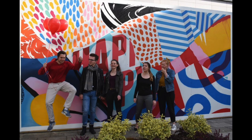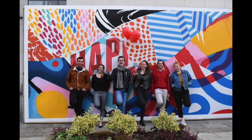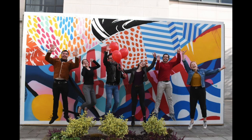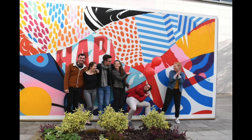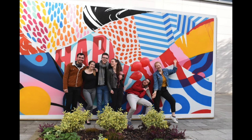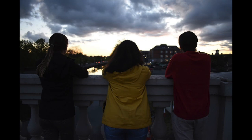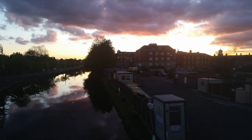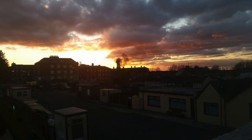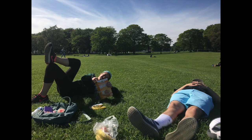One of my friends was taking a photography class, so on May 2nd we had a couple of photo shoots. I went to Phoenix Park for the first time, and it was amazing weather for it.